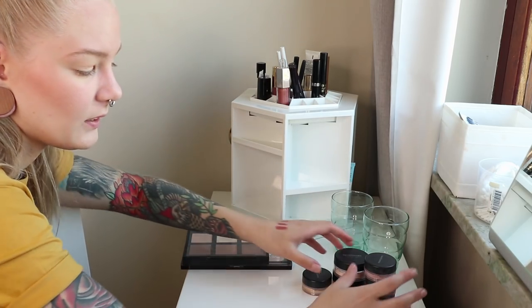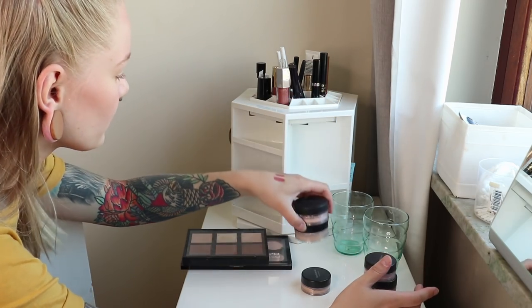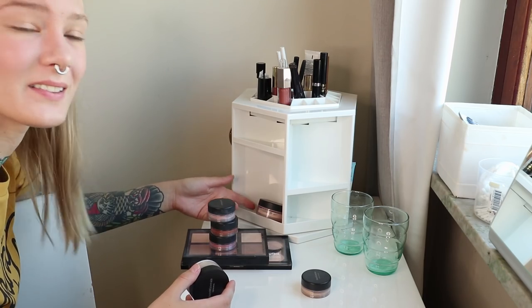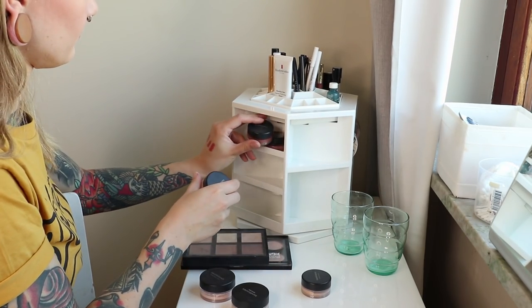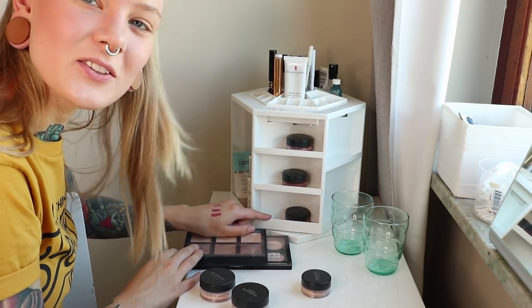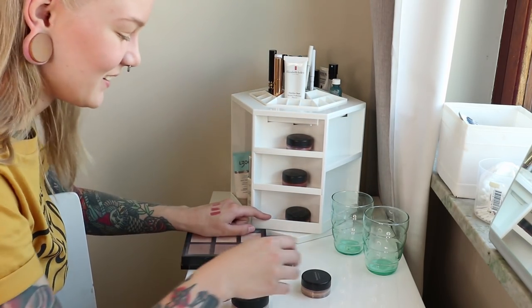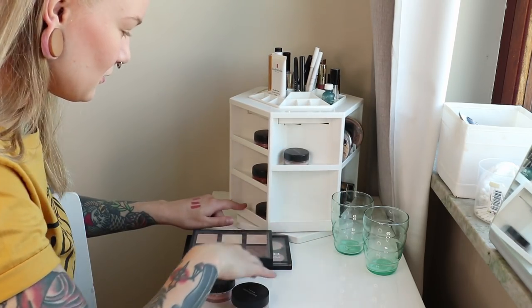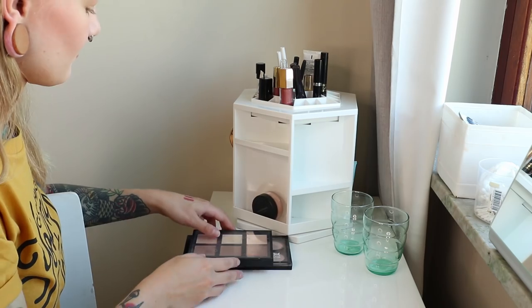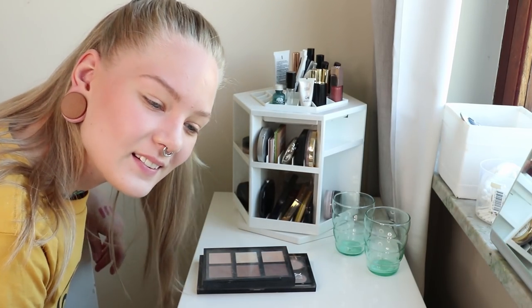There's really no good place to store these Bare Minerals products. Not even one fits in this. I love them so much that they get one section each. I even think I have enough to do that. There. Okay, I think that's it.